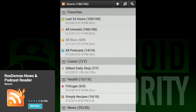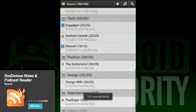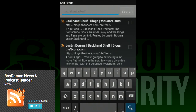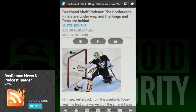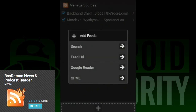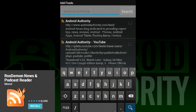Last and certainly not least is RSS Daemon. This is really more of an RSS news app than a podcast app, but it does have the capacity to search for and play podcasts. This is the only app on the list without a dedicated player, so you'll need to use your music app to actually listen to the podcasts. Like the others, the availability is fantastic, although it does lack the ability to discover new podcasts like Podcast Addict or PocketCast. So if you're looking for more of a mix between RSS and podcast instead of the separate apps for both, RSS Daemon fits the bill.